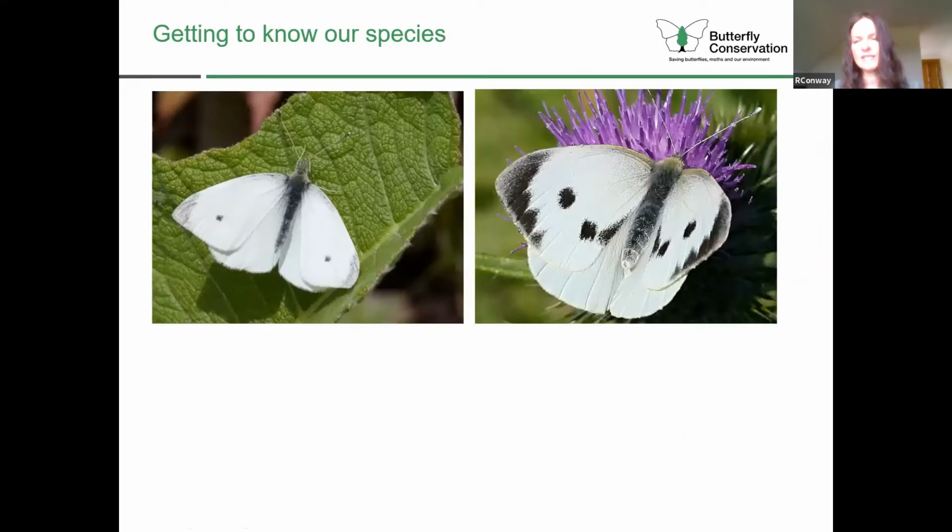Okay, I'll give you a second to see if you can work out what these might be. I've given you a little bit of a hint with the size, although actually in the field we can't go off size. So it's just a hint for the purpose of the photos. So here we have small white, and this one is the large white.